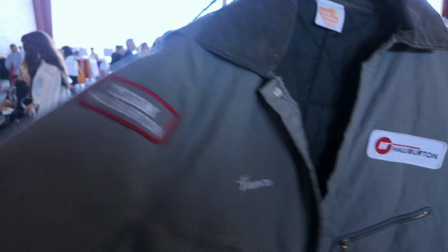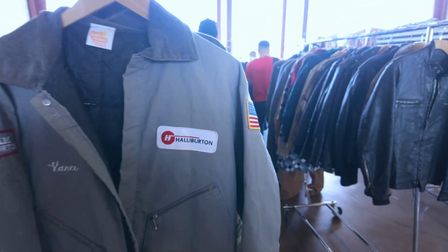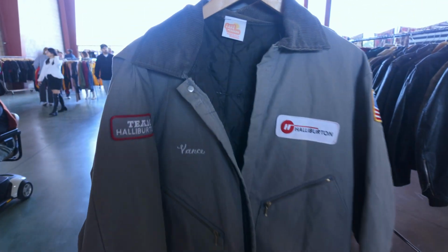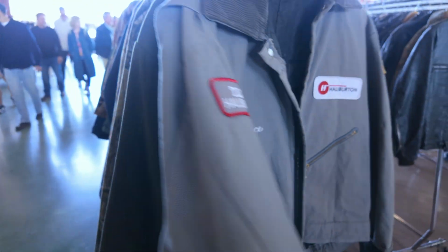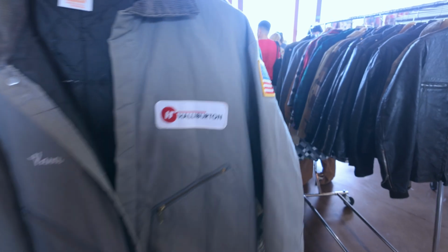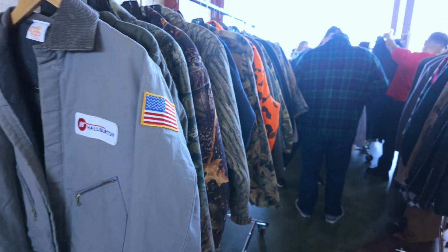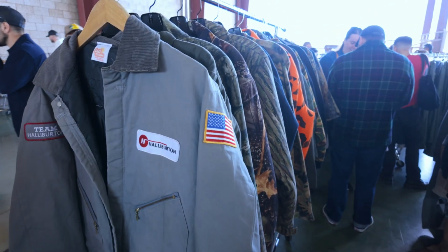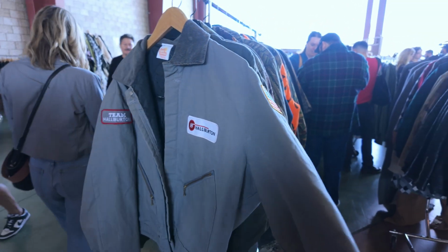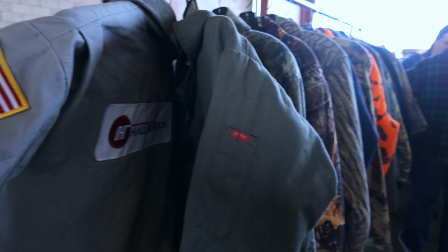Team Halliburton, Vance. You know, I'd love to find one of these one day that has the cool stitches, but my actual name, Kenny, or put FINDR on there or something. But regardless, it's still a really nice piece. And right off the bat, this fair has some really good jackets here if you're interested in jackets. This might be a good cop.